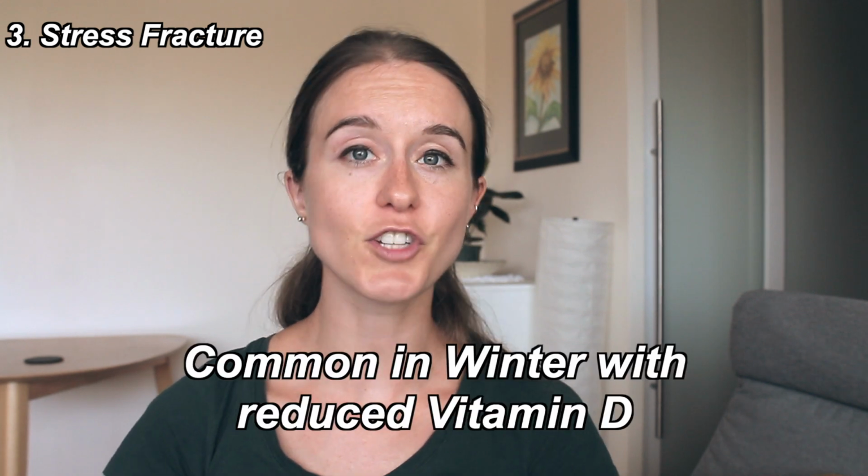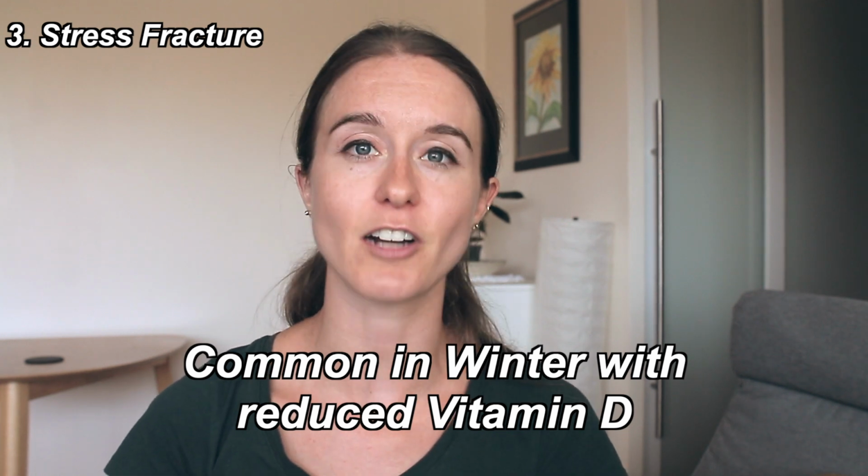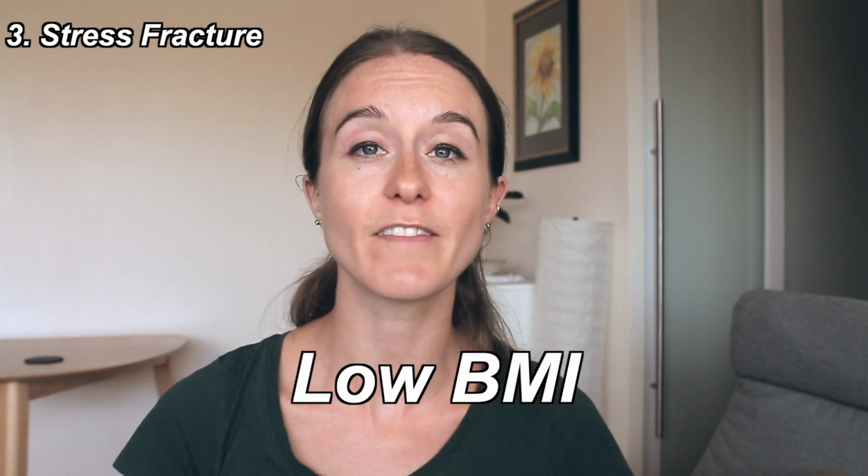They occur when muscles are fatigued enough that they can't absorb the added shock. Eventually, the fatigued muscles transfer the stress to the bone, causing a tiny crack, which is a stress fracture. Studies have shown that stress fractures are more common in the winter when we have a reduced amount of vitamin D in our system, and women are more prone to them when they have a low BMI.